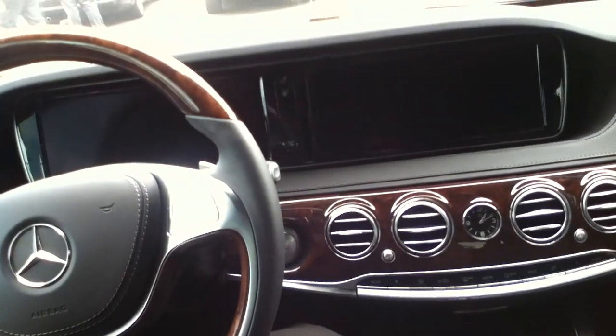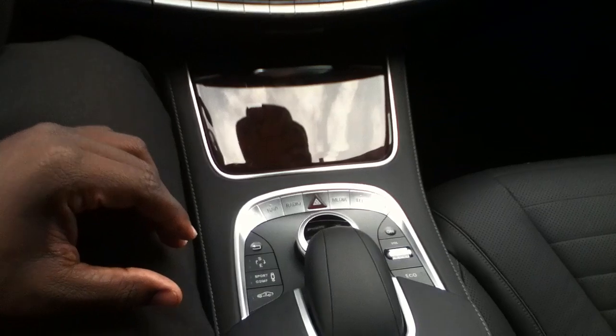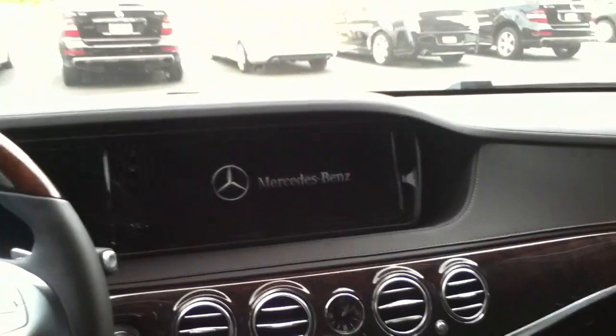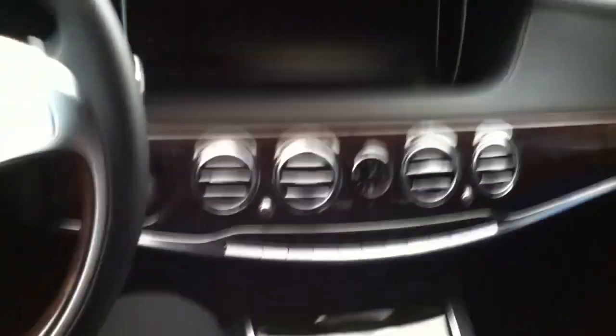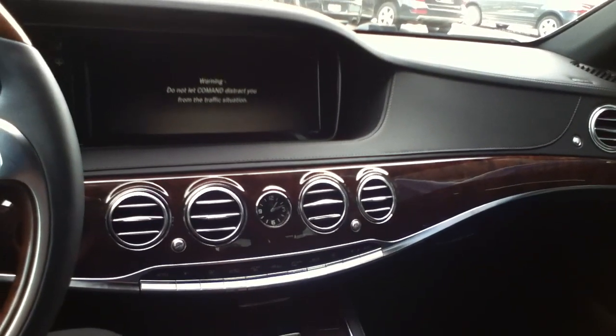That's the problem with psychological obsolescence. Eventually, you run out of selling points. And eventually, it's really hard to sell people on something better when what you just had was really good. Okay, Mercedes-Benz, hello. How are you? Das gut?